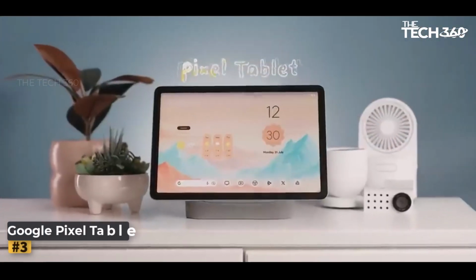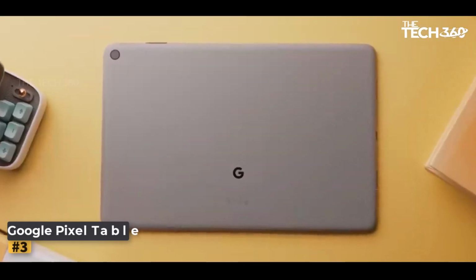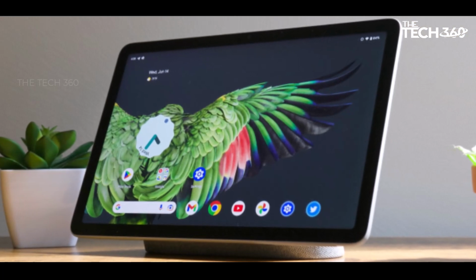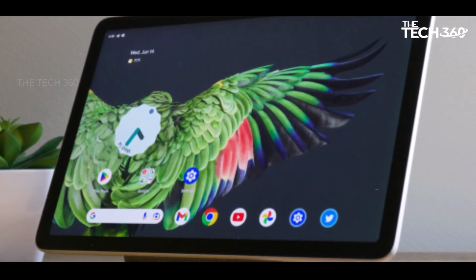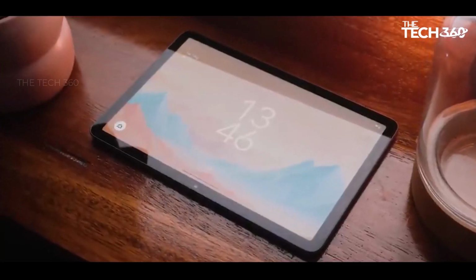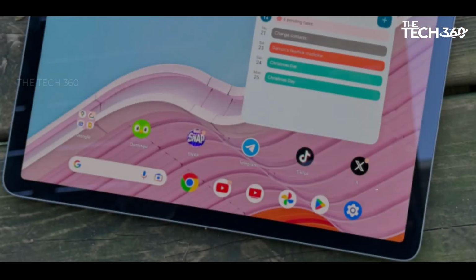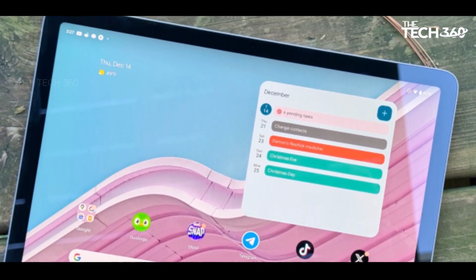Number 3. Google Pixel Tablet. The Google Pixel Tablet marks the company's highly anticipated return to the tablet landscape. Positioned as a solid mid-range option, the tablet boasts a respectable 60 Hz LCD screen, stereo speakers, and commendable performance driven by its denser G2 chipset and 8 GB of RAM, a configuration mirroring the Pixel 7 series.